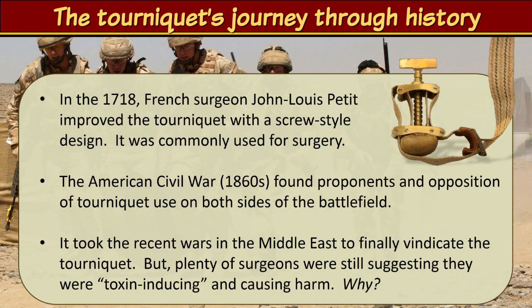Then in 1718, a French surgeon, Dr. Petit, improved this tourniquet to a screw-type device, which mimics a lot of our CAT tourniquets today. This was commonly still used only for surgery, not for emergent bleeding control.